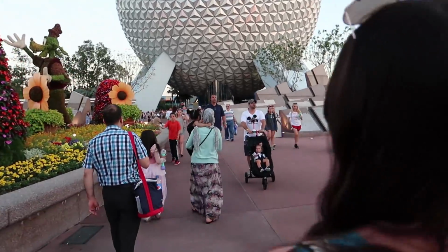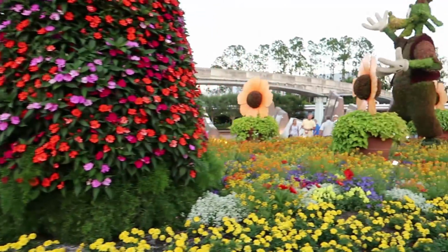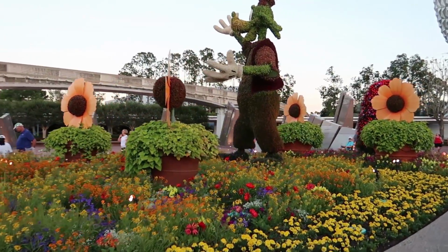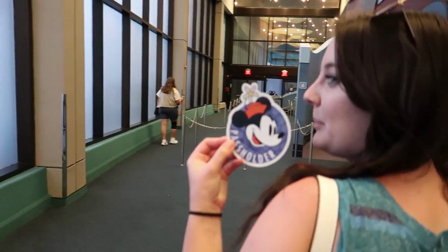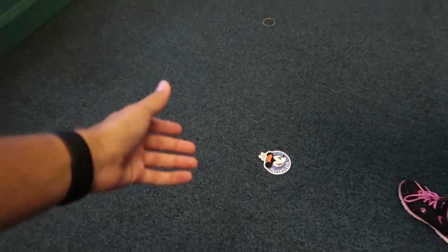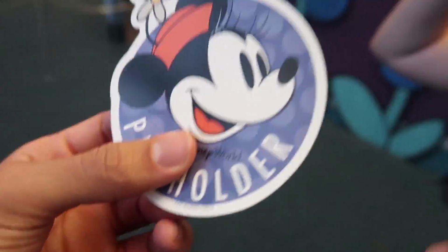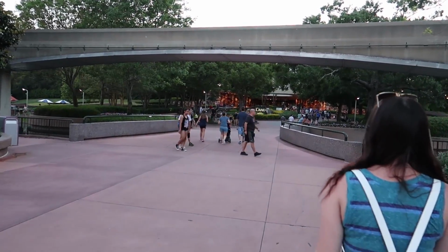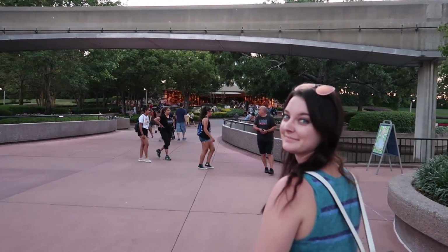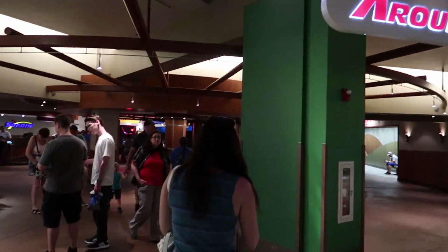All right, we are inside Epcot on our way to Soarin', walking past all these giant topiaries because it's the Flower and Garden Festival at Epcot going on right now. All right, Brennan, show me what you just got. Look at this. Oh, you dropped it. This is the pass holder magnet that we got in the character spot building by Starbucks. Now we're gonna go this way and hop onto Soarin'. Man, I'm disappointed. It was so hot earlier and now it's cold and I'm confused and sad. All right, here we go.